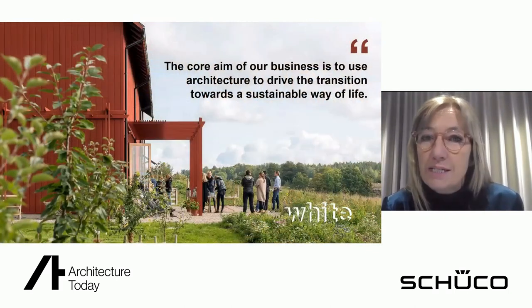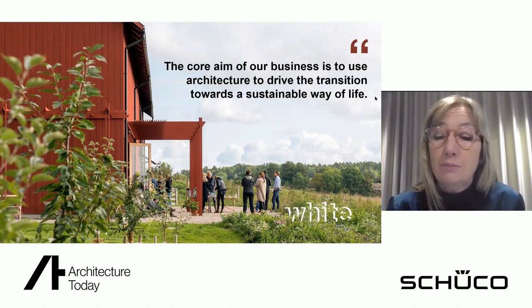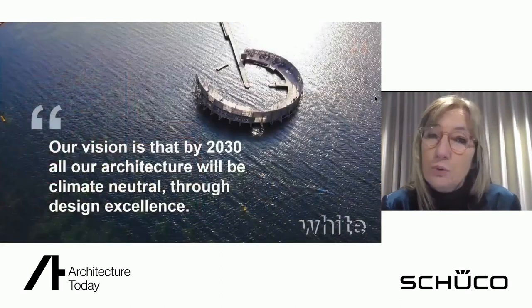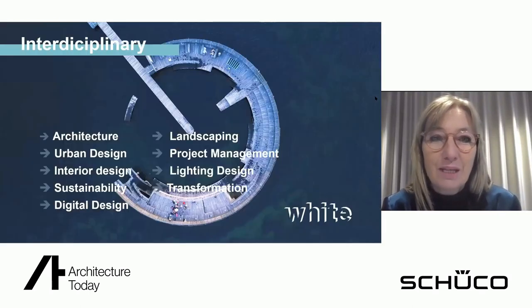The core aim of our business is that we believe that architecture can drive the transition towards a sustainable way of life. And with that, we mean both creating social sustainability for people, health and well-being, and also to keep the developments within the planetary boundaries. We have a pretty ambitious vision that by 2030, all our architecture will be climate neutral through design excellence. And I'll come back to how we will try to solve that.